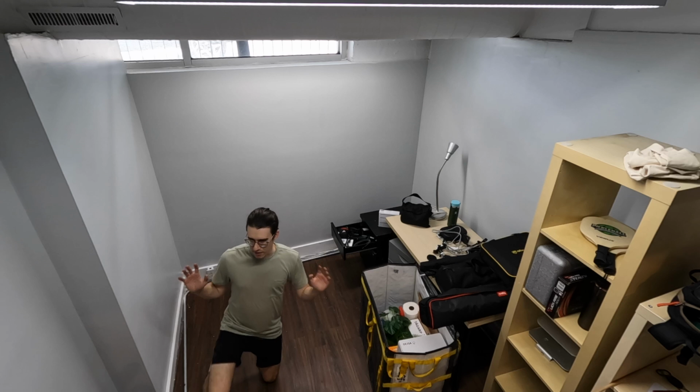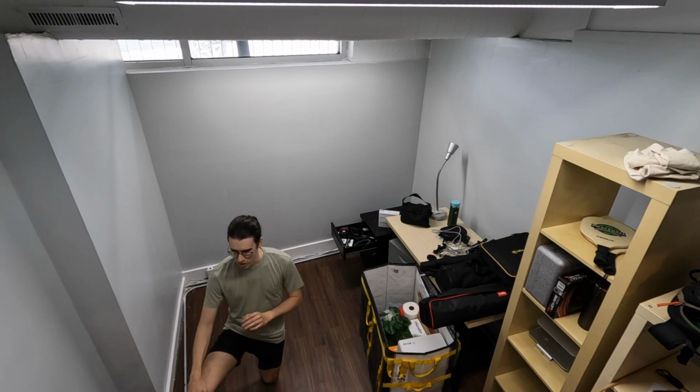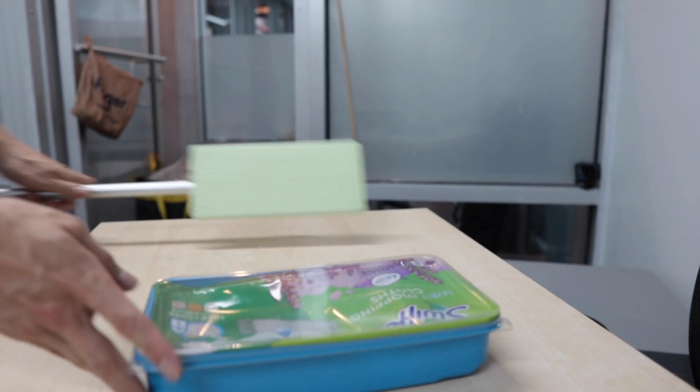All right, welcome to 3 white walls, 70 square feet, and 1, the story of how I got here, 2, the story of why, and then 3, what's next and what's the plan for this space. But first, we need to wipe this down like yesterday. It is filthy in here.